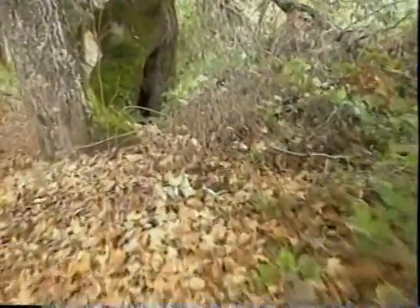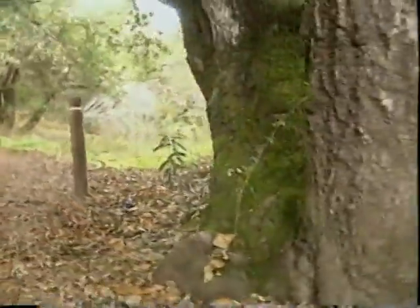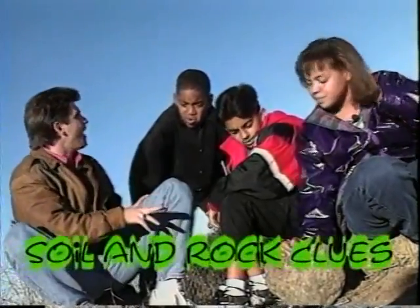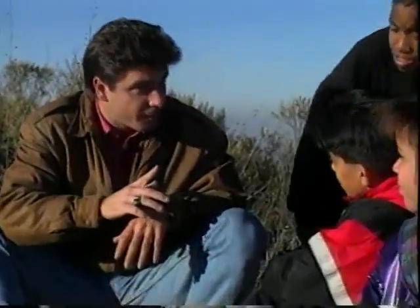Hey, look at this. This tree didn't fall sideways, but actually was twisted. Roots are on one side of the fault line, and roots are on the other side of the fault line. They moved, it twisted. Whenever you study a fault, it's really important to check out the soil and the rocks around the fault. Where do you think that rock right there came from? Don't know. Remember Mount Loma Prieta? We talked about it.